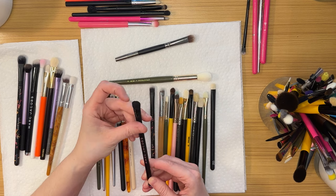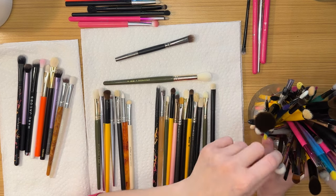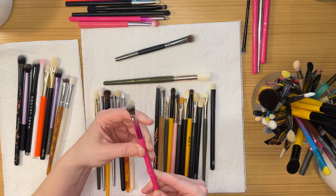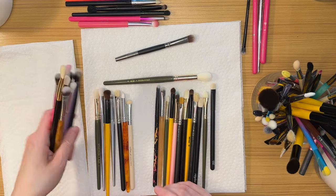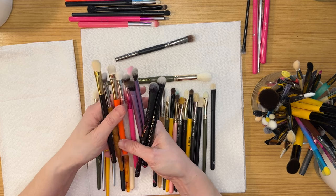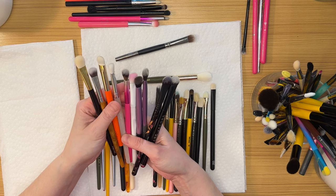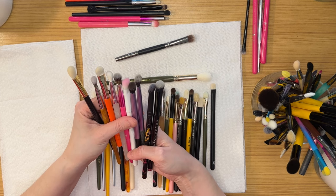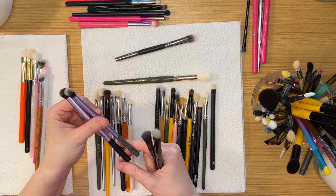Here's another Marc Jacobs. No, that's not really what we're doing right now, Natalia. One more. This is another one that I feel like I would use mostly for creams. This is a BH brush. So, they're different shapes, but I think that's good because I might want to blend things a little differently depending on the texture, the color, whether it's a matte cream or a shimmer and whatnot.